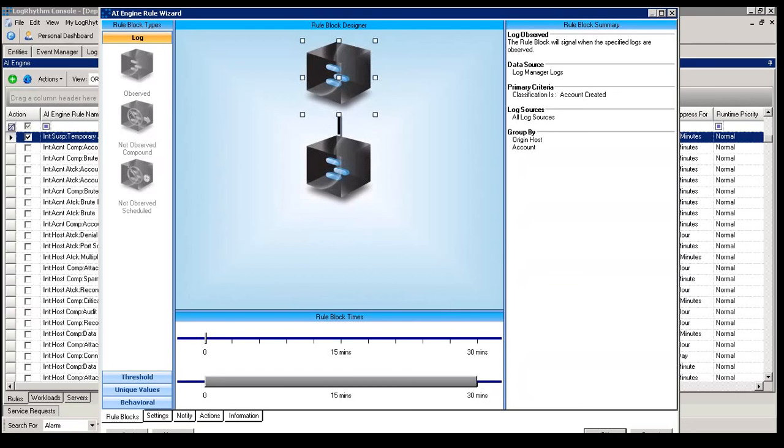I can tell it to look for things to not happen. A good example of this is I send a restart command to a server. Well, when I send that command, that's going to generate a log message. Within a certain period of time afterwards, I'm going to get another message back saying that it's come back up. If I don't see that, I know that that server has stayed down, and I want to be alarmed off of that occurrence not happening.